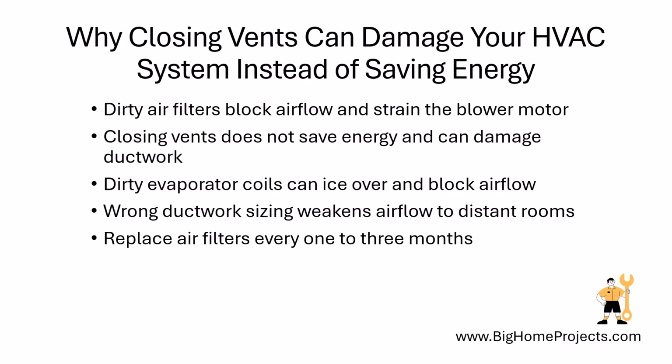Something a lot of people do not know is that closing vents in rooms you do not use does not save energy. It actually builds up pressure inside the ductwork and can crack seams or damage the blower motor over time. Another hidden culprit is dirty evaporator coils inside the indoor unit, because when dust builds up on those coils, ice can form on them, and that ice literally blocks airflow just like a clogged straw.